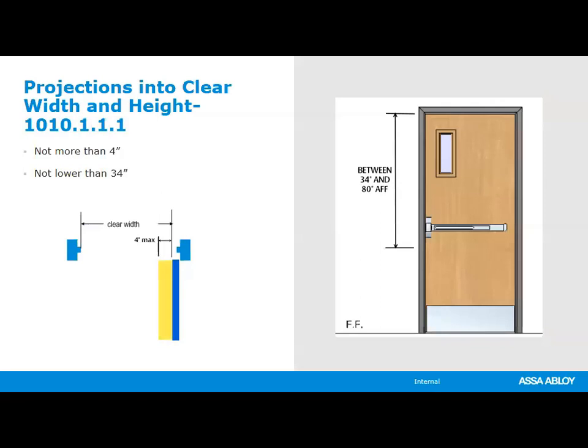I mentioned that it's measured from the face of the door to the face of the stop, and that does not include your hardware. You don't have to take the hardware into consideration. And that's because the hardware typically does not project more than 4 inches off the door, and it can't be lower than 34 inches above the finished floor. And so because of that, we measure from the face of the door to the face of the stop.